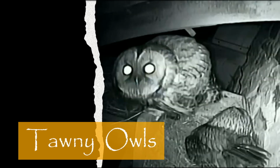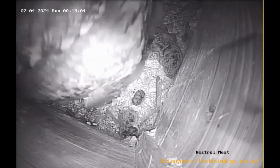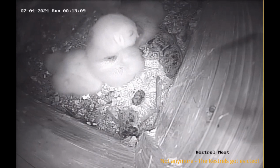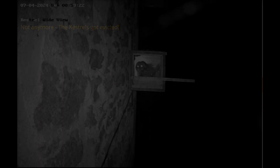Then the Tawny Owls that took over the Kestrel box. Very surprised yesterday to see the female move out of the box and reveal that all 3 eggs have hatched. So we have 3 furry little balls there. You can see 3 chicks and quite a lot of bits of vole.